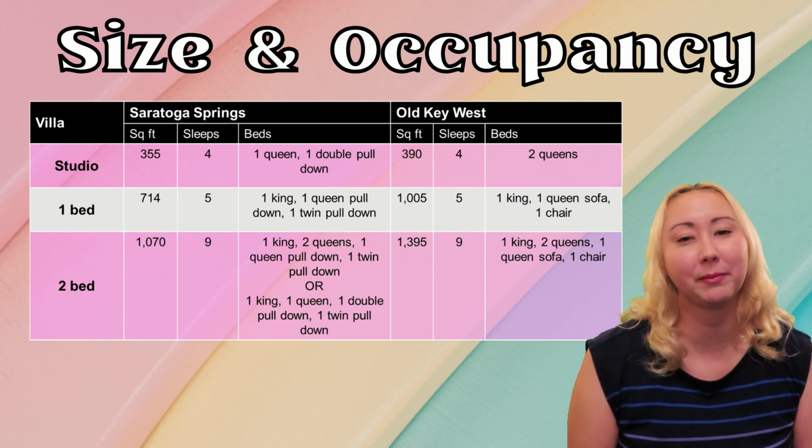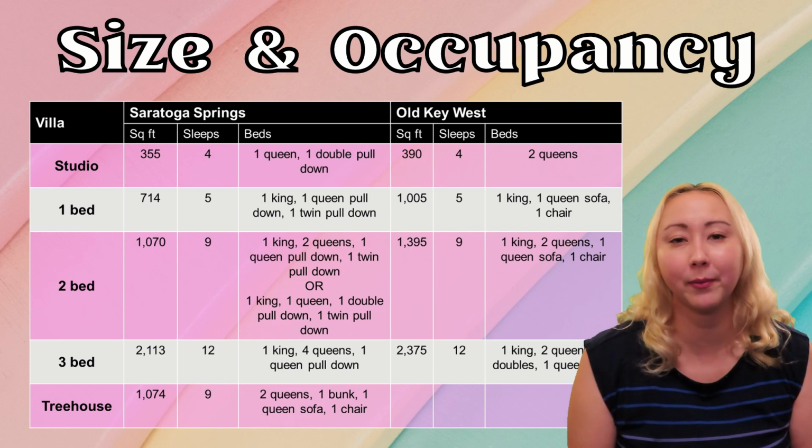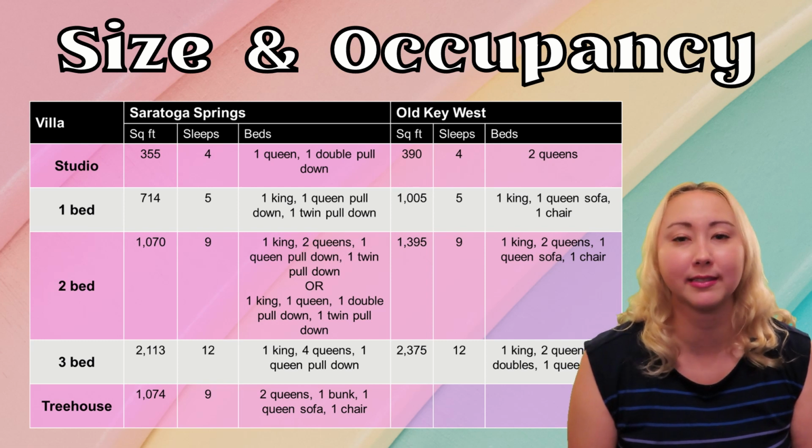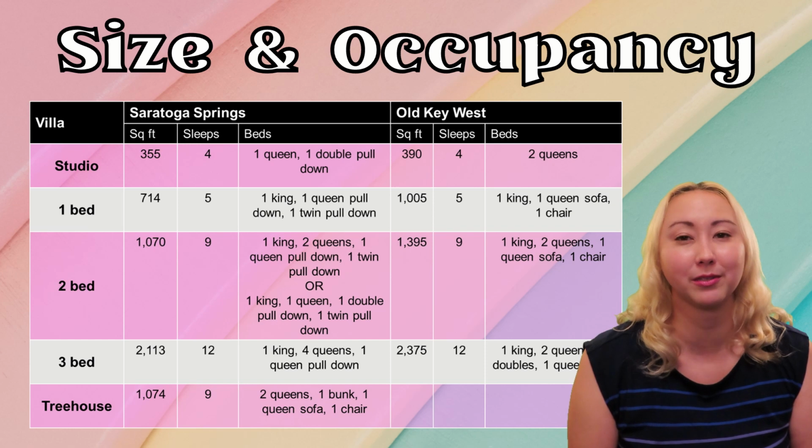Next, moving on to those 3-bedroom grand villas, at both resorts you will sleep up to 12 guests. And again, here Old Key West is a little bit larger. And if you are interested in those treehouse villas at Saratoga Springs, they do sleep up to 9 in a little under 1,100 square feet. Overall, occupancy in the various room sizes at both resorts is the same, but largely the Old Key West rooms are going to feel much more spacious than those at Saratoga Springs.